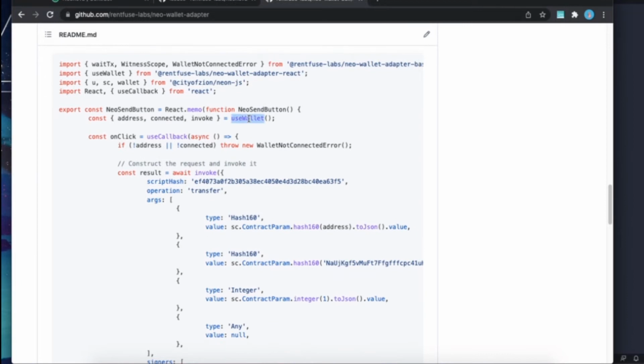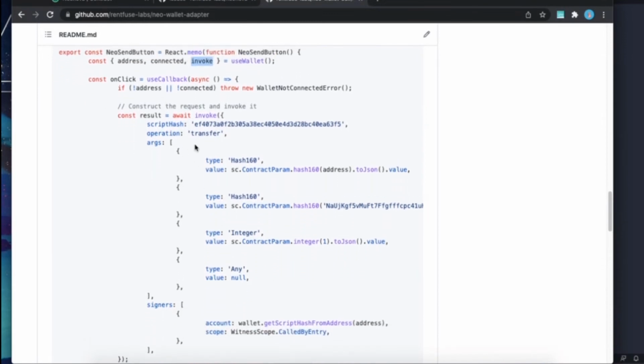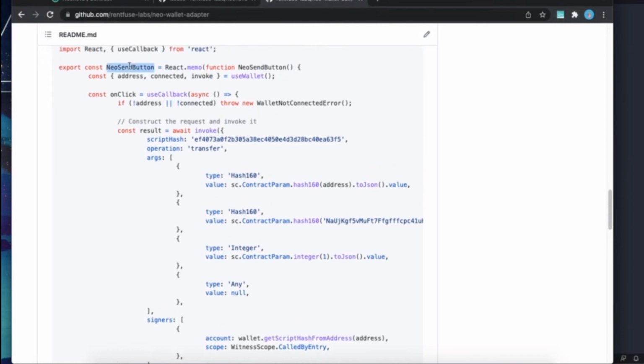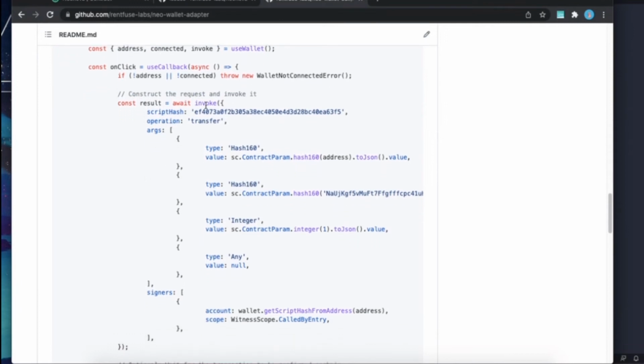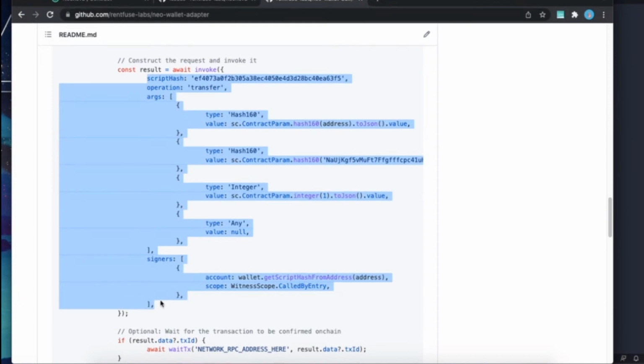And then we have some useful hooks like this one, the useWallet hook that is provided by the package that we can use in order to access some important data from the library. In this case, we get the address of the connected wallet, the Boolean indicating if we are connected, and the invoke function. There are many more that you can access in this hook. And here we are doing an invocation. So we created a really easy component that sends a NEO to the desired address, and we have here the invoke method that returns a promise.